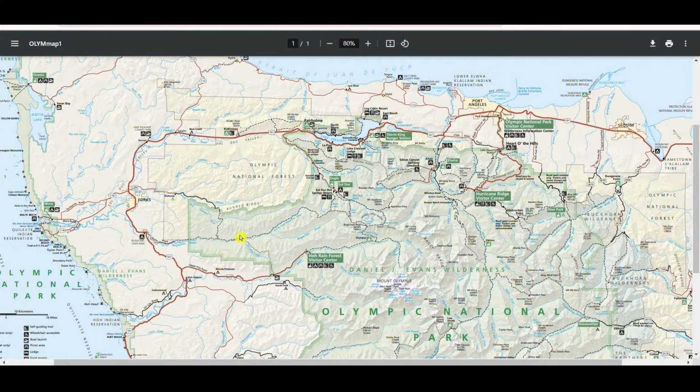Marymere Falls is located near Lake Crescent, and so as I mentioned before, we like to hang out near the Lake Crescent Lodge, and you can catch the trail to Marymere Falls right from there, so it makes it really, really easy to do both at the same time.